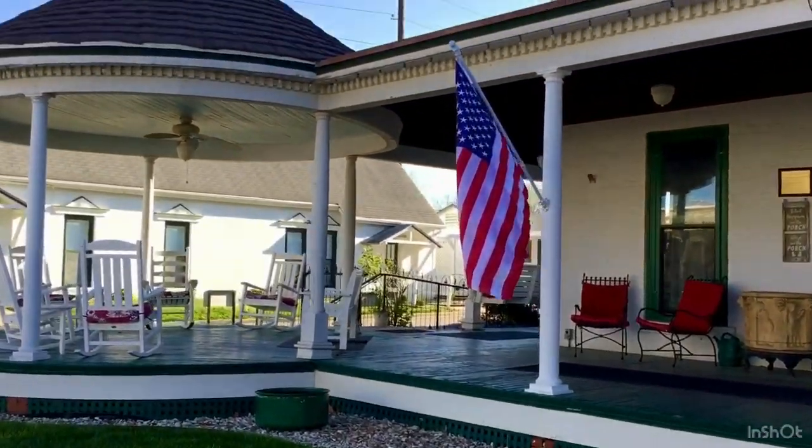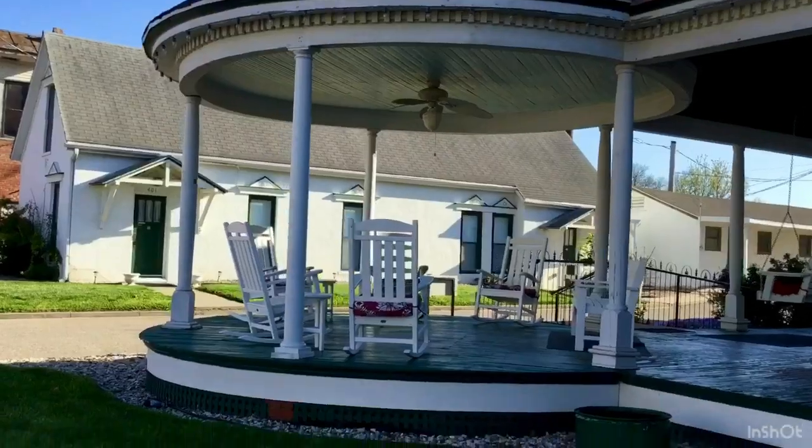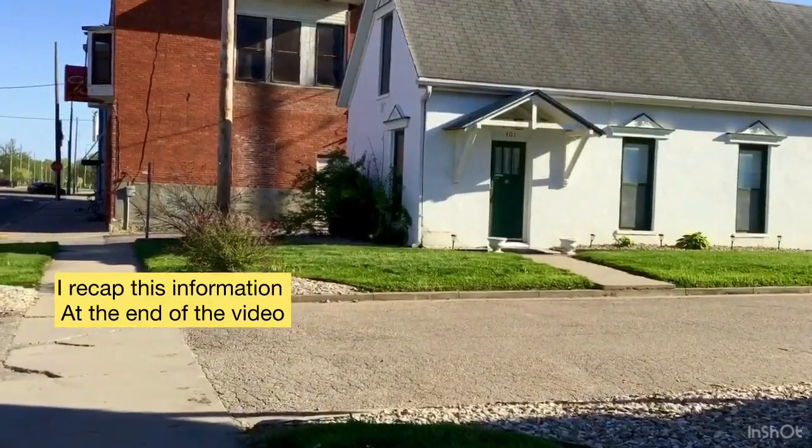I thought I'd walk around the outside. Don't you love that porch? I'll be sitting on that porch at the end of this video. So these rooms to the left, the little porches on it, these are called the sample room. And then they later became the honeymoon suite.